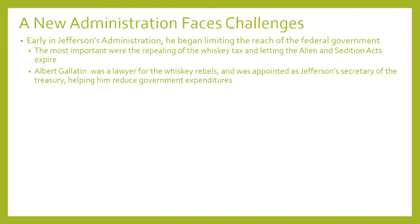Albert Gallatin, lawyer for the Whiskey Rebels, appointed Jefferson Secretary of Treasury to reduce government expenditures. Real interesting, considering what we're going to talk about with Albert Gallatin in the next chapter. We'll get there next week.